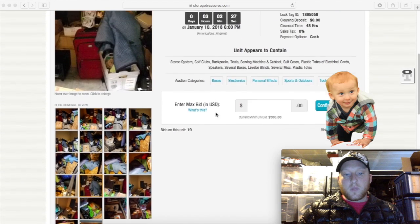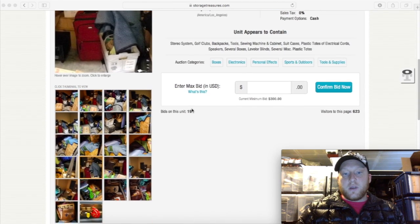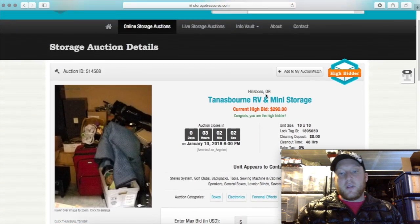So, like I said, $290 is a little expensive. Now the pluses about this storage unit is it's in a good area, and it's only about 8 minutes from my house. So those are the two pluses that I really like about it. All right, so what I did was my max bid is about 340. Maybe I'll go an extra $10 just so we can get this video done. So 350 is my max bid.